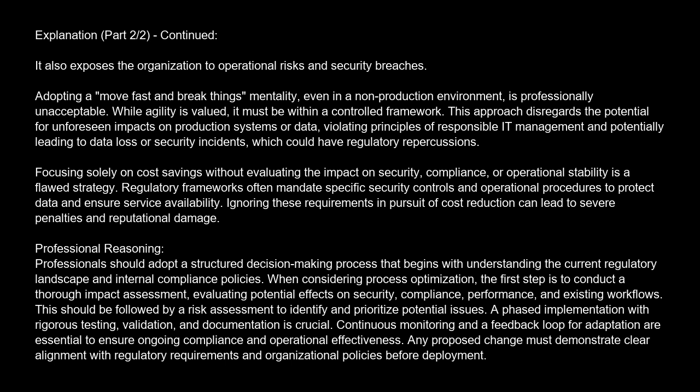Ignoring these requirements in pursuit of cost reduction can lead to severe penalties and reputational damage. Professional reasoning. Professionals should adopt a structured decision-making process that begins with understanding the current regulatory landscape and internal compliance policies. When considering process optimization, the first step is to conduct a thorough impact assessment, evaluating potential effects on security, compliance, performance, and existing workflows.